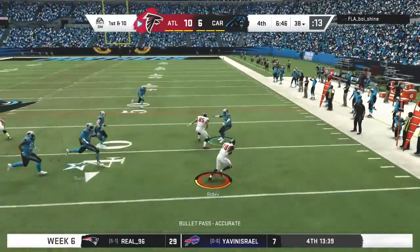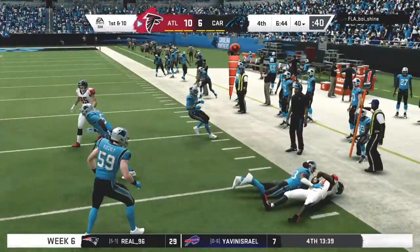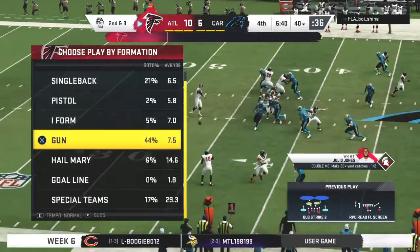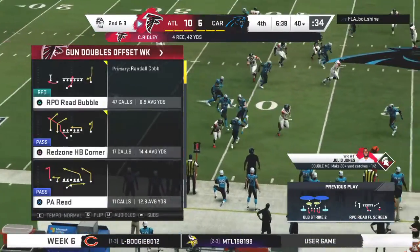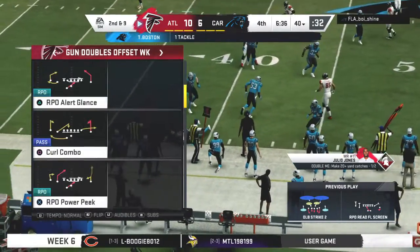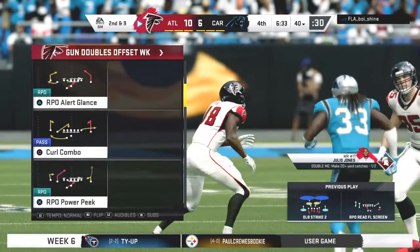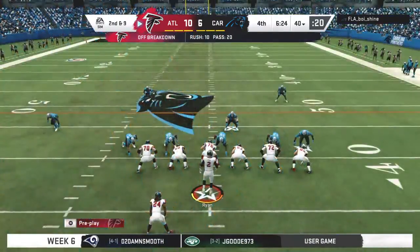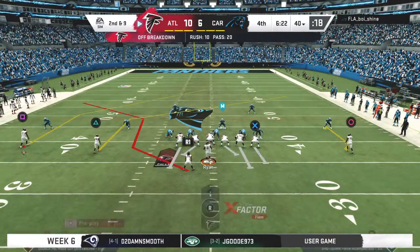Now a fake on the give here as they try the run-pass option. They'll throw this out wide and complete it to Ridley. Just a yard on the catch there. It'll be 2nd and 9. The goal of a wide receiver screen is get enough blockers in front to create a wall and let him pick his spot to run the football. How about the defense there, swarming to it and not allowing that to happen? Did not let him get downfield.